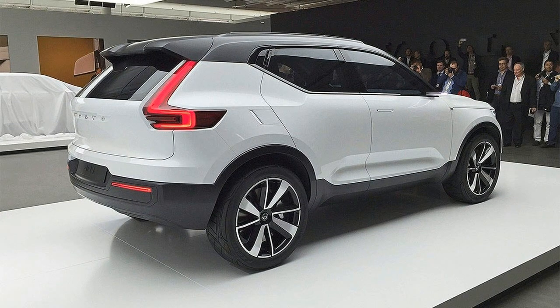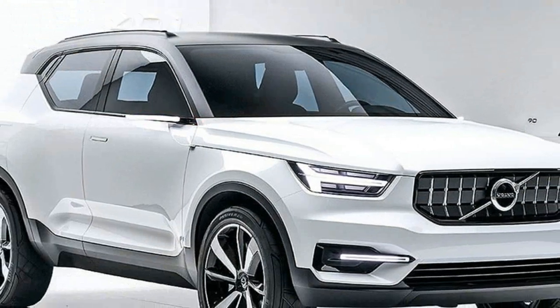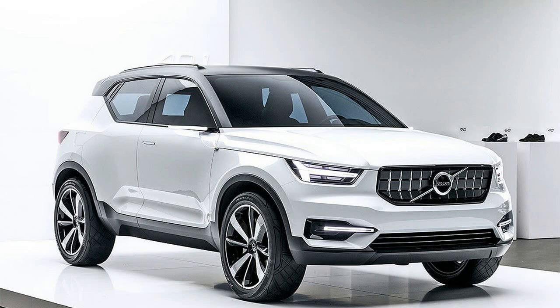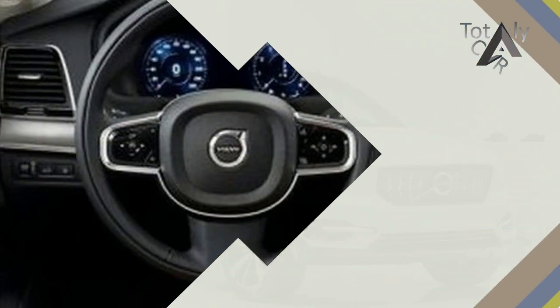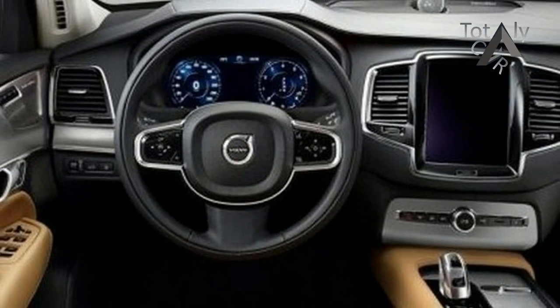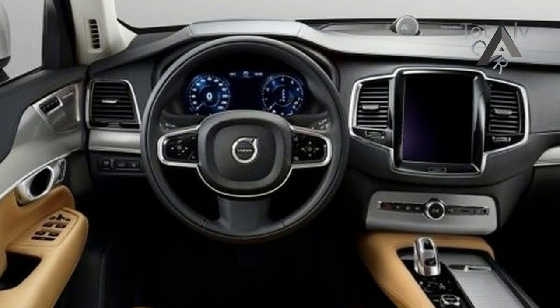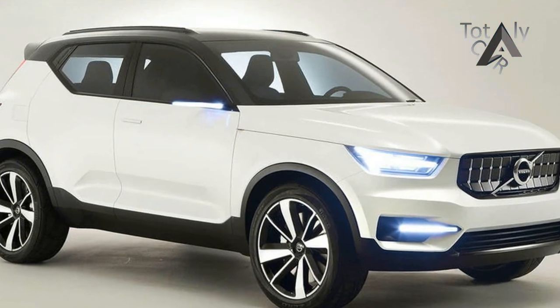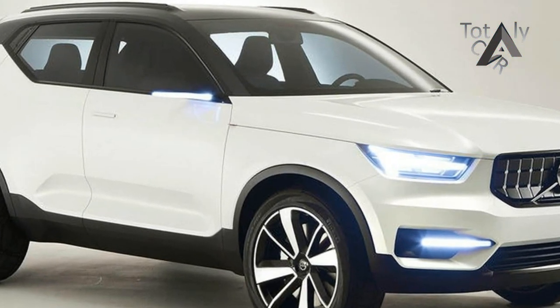A new Volvo crossover that will anchor the small end of the Swedish automaker's SUV lineup. Previewed last year by a concept called the 40.1, the XC40 will continue the styling renaissance begun by the flagship XC90, but with a more youthful character to go along with its smaller size and lower price point.